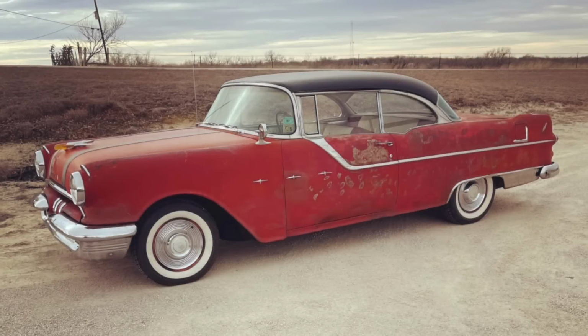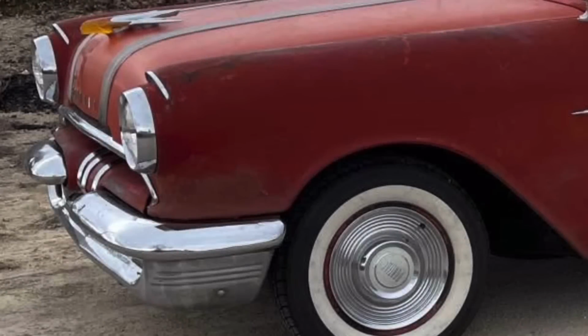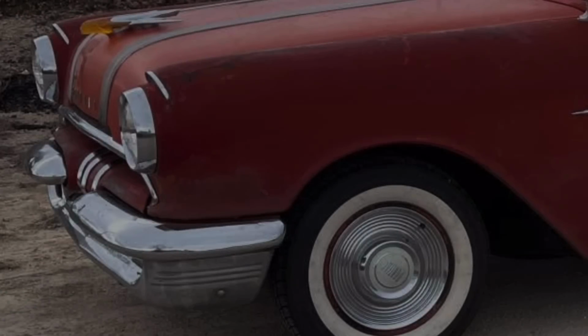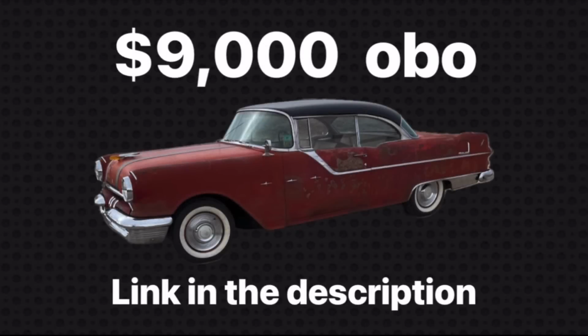And guys, these 55 Pontiacs, in my opinion, are very reasonable now, but I think they're about to go the way the 55 Chevy has gone and the 55 Ford, and that's just they keep climbing up in prices. But you can get this one at a very reasonable price, I believe, for $9,000. Let me know what your opinion of it is over in the comments.